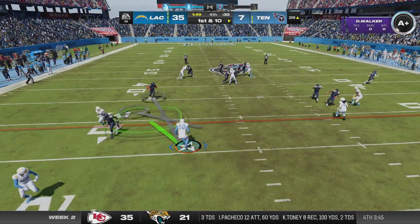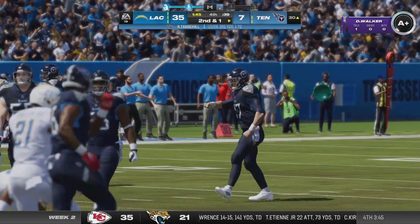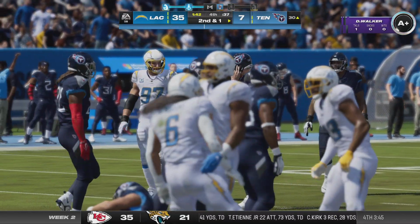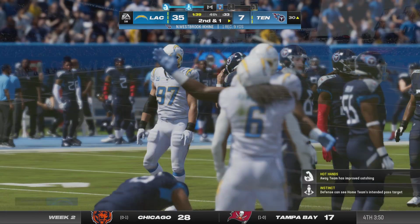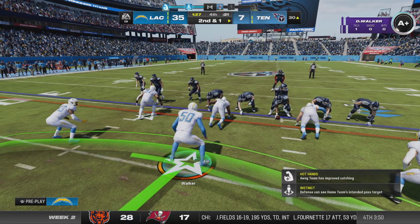On first down, it's Tannehill. That's caught. Nick Westbrook-Ikhine with it. Yeah, this will leave him a yard short. Nice pickup of 9 yards on first down. Just need a yard here. 2nd and 1.